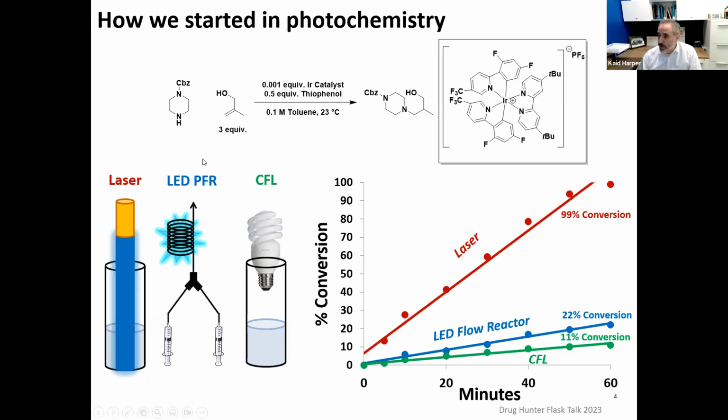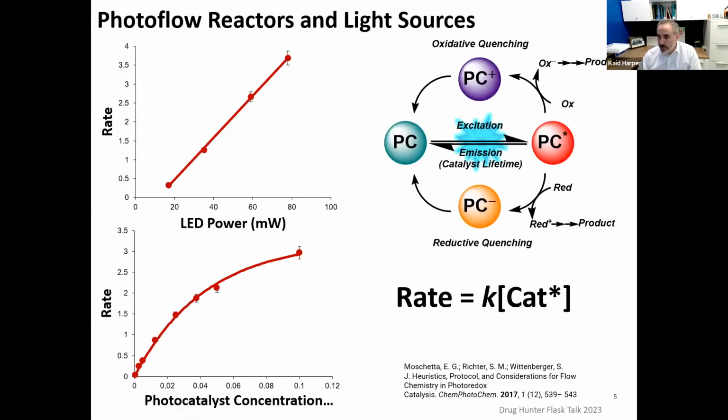Here I'm showing this one that Rob Knowles published, and we saw a lot of kind of common factors between these reactions. One is, obviously this is a biased experiment, and the lasers were always outperforming the other light sources that we had. But at the same time, we also saw these kind of straight line concentration independent kinetics, so zero order kinetics, which indicated to us some pretty interesting things.